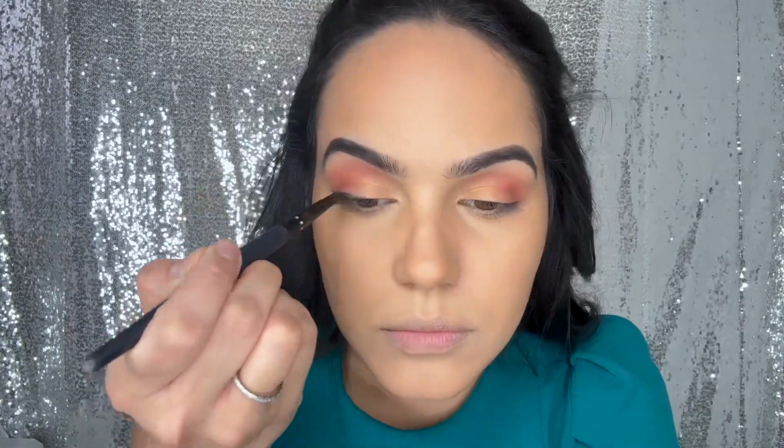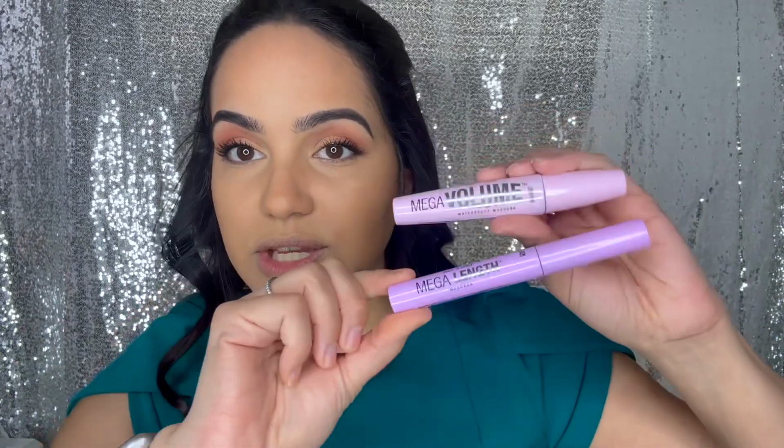Next, I'm gonna do the eyeliner. I'm just gonna go in with a black eyeshadow and line my eyes. Next, I'm gonna do the mascara, so I'll be right back. Now that I did my mascara, if you were wondering what mascara I used, two. The Wet n Wild Mega Volume Mascara in the color Very Black, and this is what it looks like. And also the Wet n Wild Mega Length Mascara in the color Very Black as well. So these two I love, and I use them together. I use this one first and then this one.